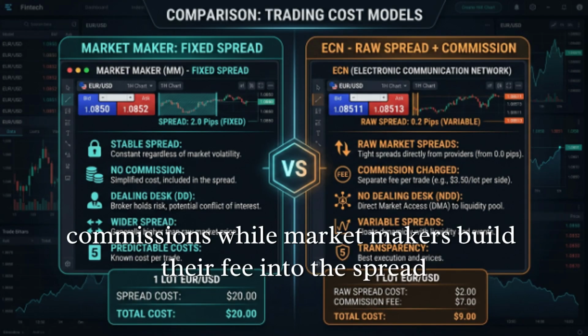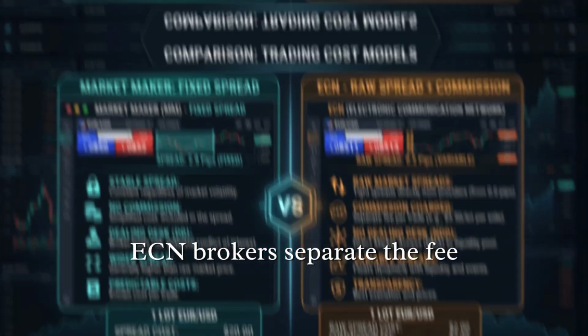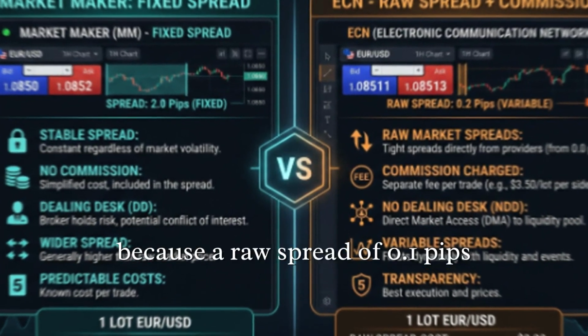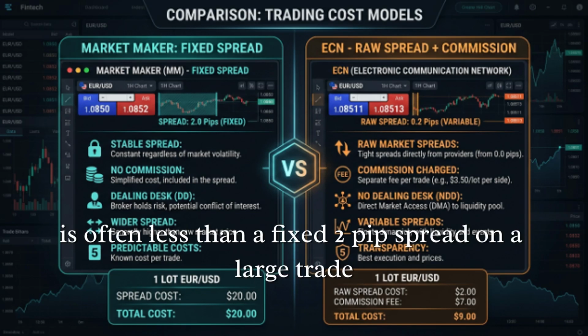Commissions. While market makers build their fee into the spread, ECN brokers separate the fee. They argue this is cheaper for active traders because a raw spread of 0.1 pips plus a $5 commission is often less than a fixed 2-pip spread on a large trade.